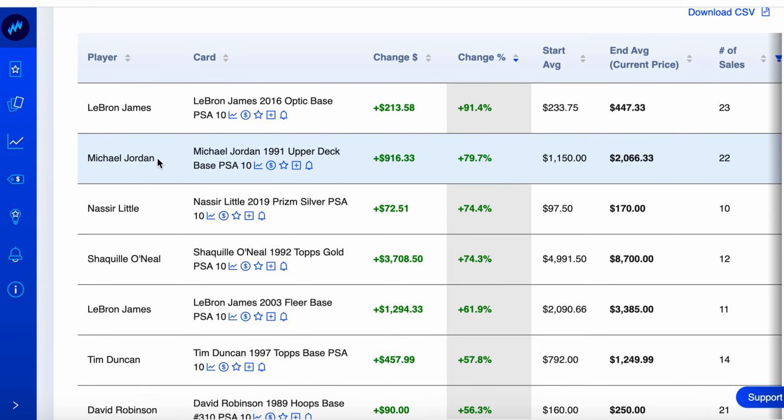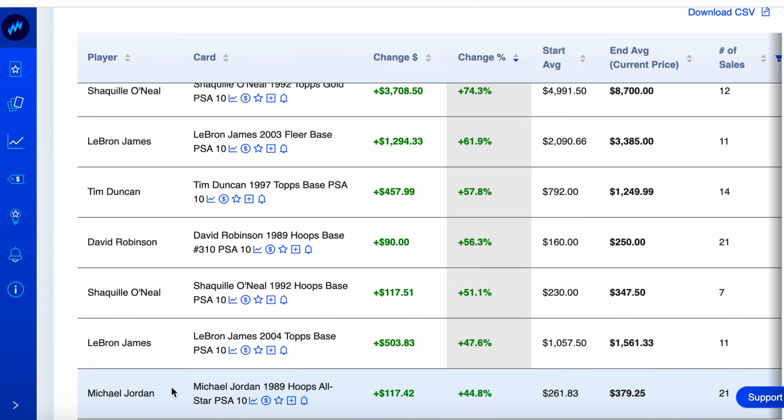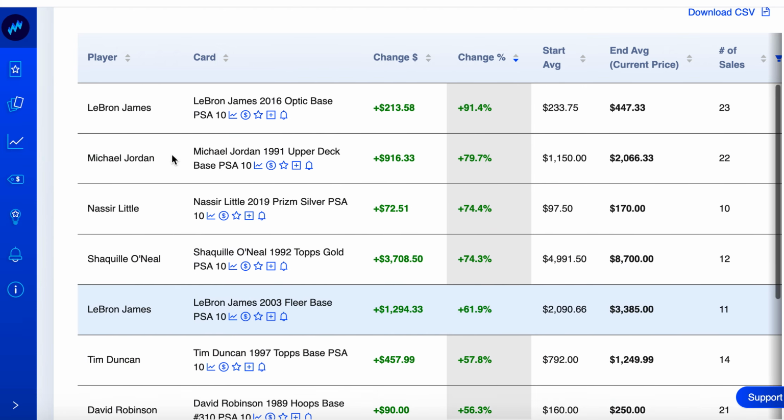LeBron, Michael, Nasir Little. Again, why is he on here? Let me know why his cards went up. Shaq, LeBron, Tim Duncan, David Robinson, Shaq, LeBron, Michael. So, legends. Two active players, because LeBron's still playing, so he had 1, 2, 3 on here. And is it possible that LeBron James has gotten even better? Seriously, at like 37 or whatever? Is it possible that this is the best LeBron we've seen so far? That he's gotten even better? I think so. I really do. It's mind-blowing.